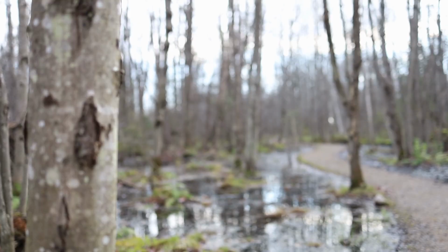I didn't take a lot of pictures here because the trees had no leaves and it looked a bit like a swamp. However, the trail was really nice and we want to go back next year when the trees come back to life.